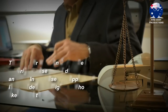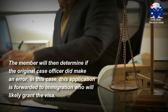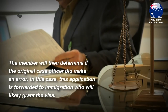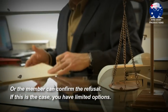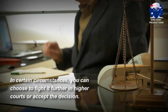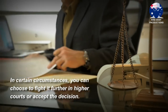The member will then determine if the original case officer did make an error. In this case, the application is forwarded to immigration, who will likely grant the visa. Or the member can confirm the refusal. If this is the case, you have limited options. In certain circumstances, you can choose to fight it further in higher courts, or accept the decision.